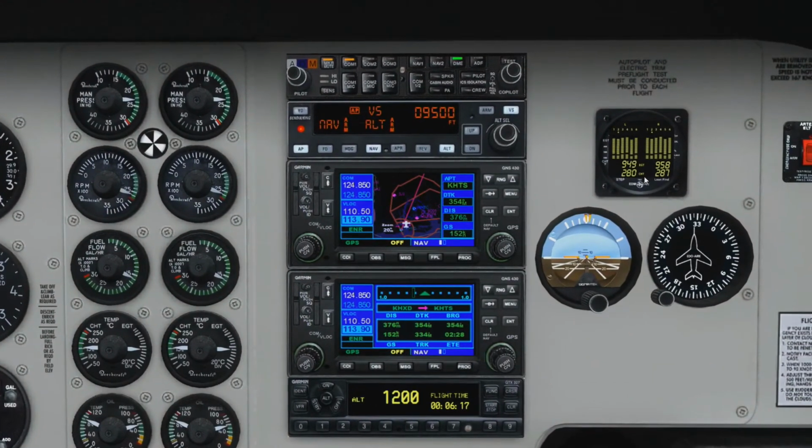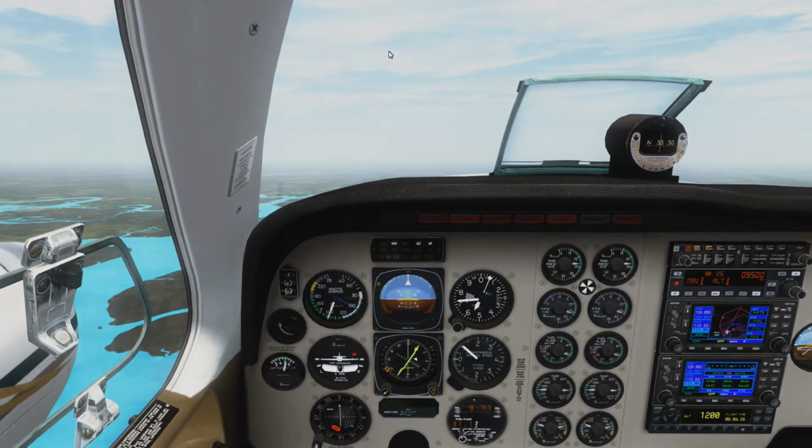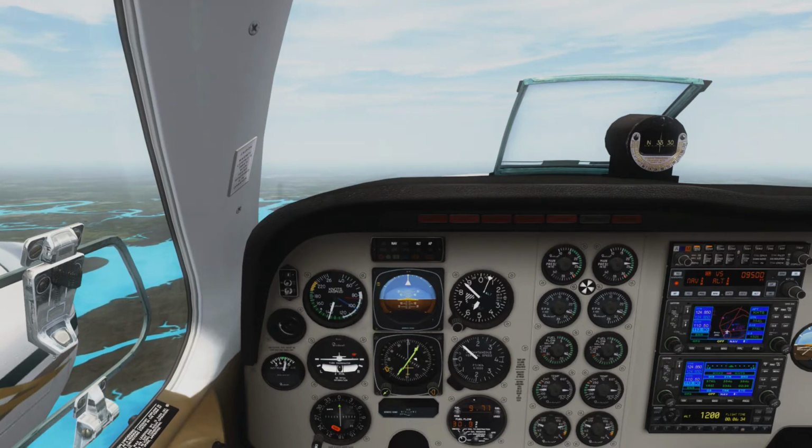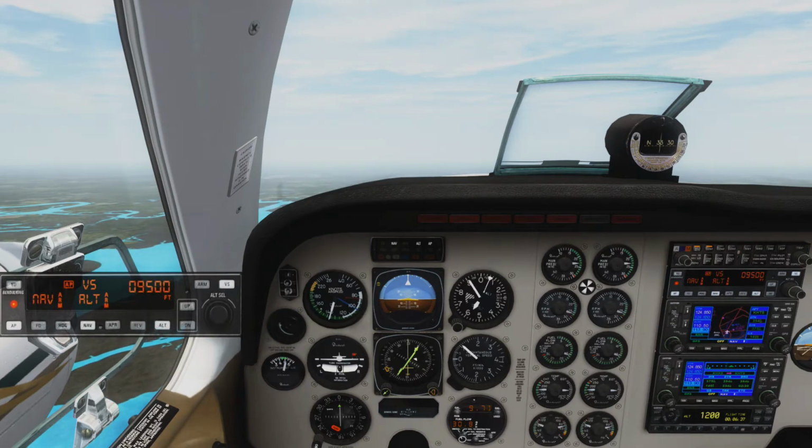I turned on the comms. What have I hit? I don't think it's that. I hit something when I was trying to turn that on. Yeah, that's what it was. Control 5 was turning that on. I hit Control 5 instead of Shift 5, which was what I was looking for.